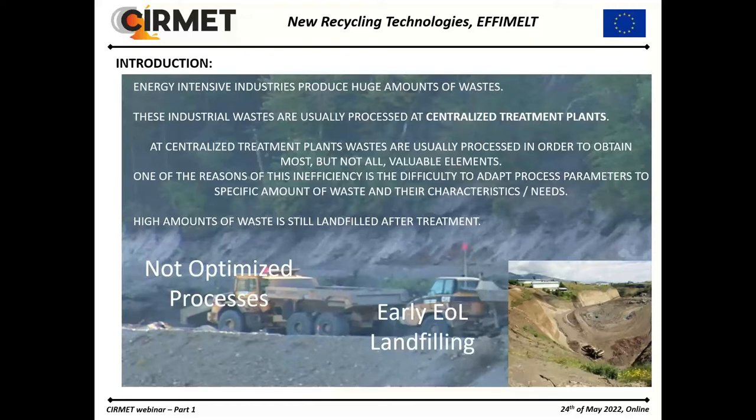One of the reasons for this inefficiency is the difficulty to adapt process parameters to a specific amount of waste and its characteristics and needs. So on, we find that high amounts of waste are still landfilled after treatment, as the processes are not fully optimized, and it runs to an early end of life landfill.